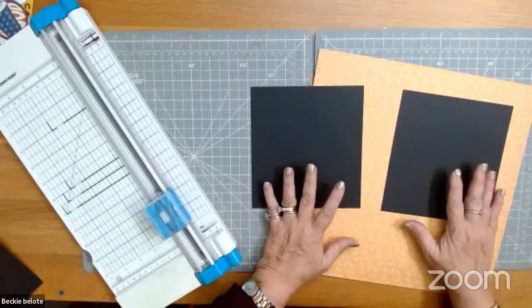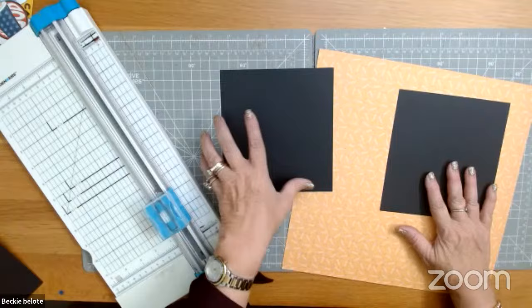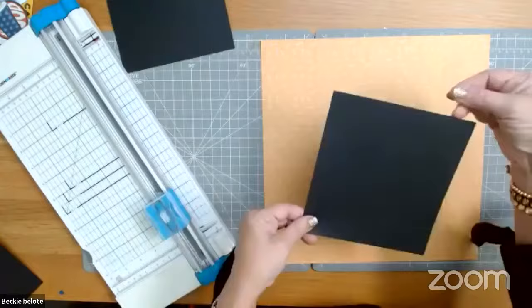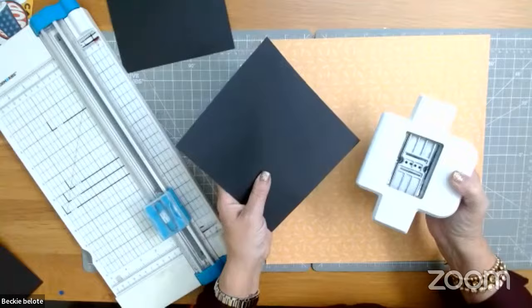So if you are doing a double page spread, you do need two of these. Same size. Doesn't matter what size. If you're only doing one page spread, you just need one. All right. The next step, what I want you to do is pick two opposite corners. Doesn't matter which two. And you're going to flip your punch upside down. You are going to jam this into the hole.